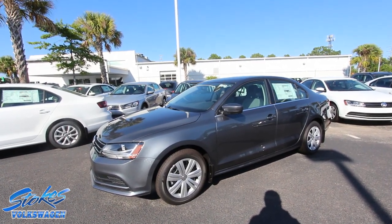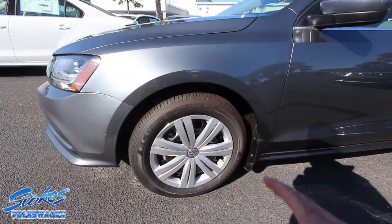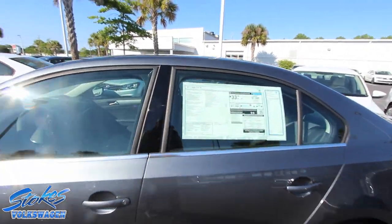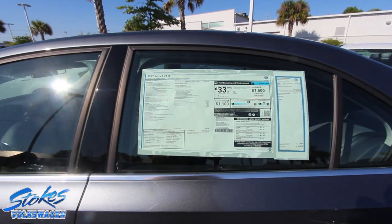Let's go ahead and find a Jetta S and see what it's equipped with for that $14,700 deal. Now, you can always bump up to the next level and spend a little bit extra money and get some different features on it that you may want. All right, so here's the Jetta S right here. It's gonna have your traditional steel wheels with your Volkswagen hubcap on there, which still is looking really good. You got nitrogen in your tires, mud flaps. And again, here's the window sticker. 2017 Jetta 1.4 Turbo S. Super fun car to drive, by the way, if you haven't driven one of these before.